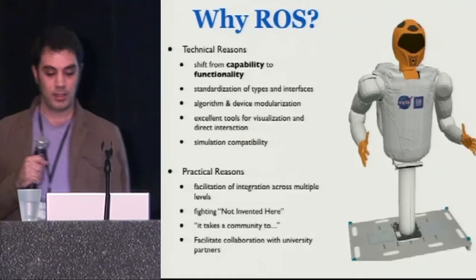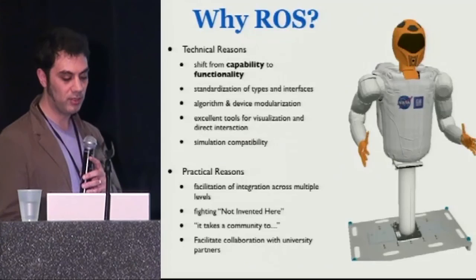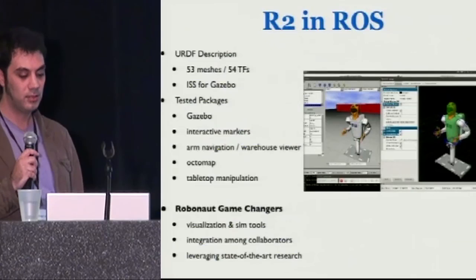Now, of course, we are fighting the not-invented-here battle with the project, but the more we can show with the robot, the better, and we're making good progress on that. So just a brief outline of what we have with Robonaut and ROS so far. We have a Gazebo sim. That was the old Gazebo. It looks like we're going to have to rewrite most of that for the new one, but that's awesome.